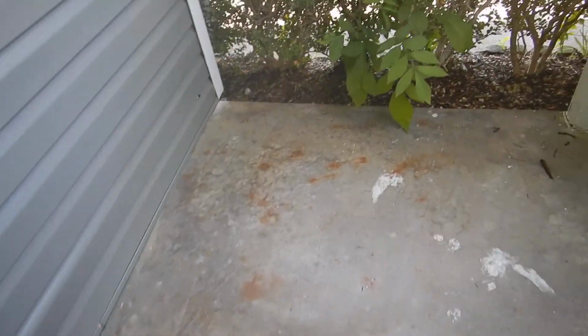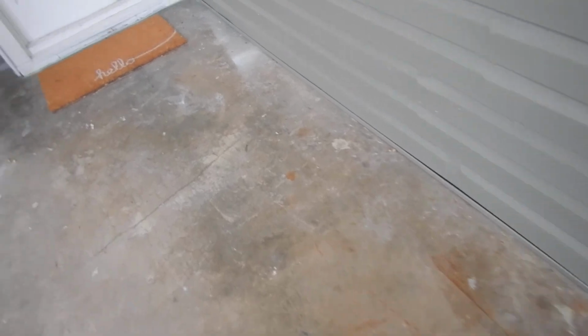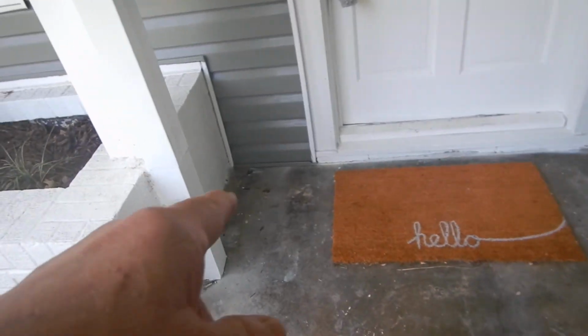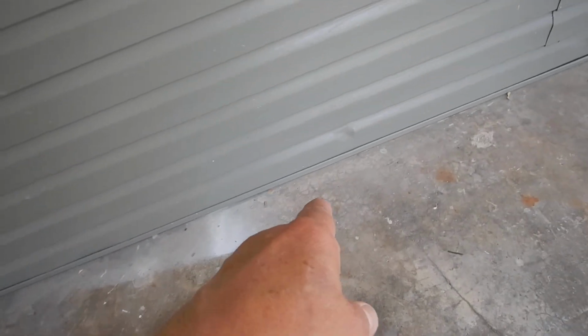It's usually a reaction. So it'd be reasonable to assume that this house has experienced a wood destroying insect, a subterranean termite infestation at some time in the past. And we know that the house has been treated for it. We do not know who treated it. We do not know when it was treated.